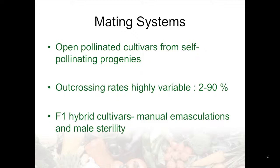Outcrossing rates are generally not very high, usually less than 5%. There are some instances and some types of peppers where that has been documented to be extremely high, largely due probably to exserted stamens and also a certain kind of bee that's a more effective pollinator than the honeybee. For F1 hybrid cultivar production, manual emasculations and male sterility are utilized by the industry.